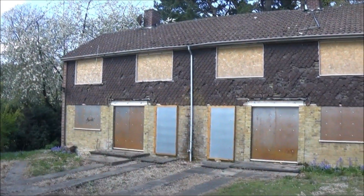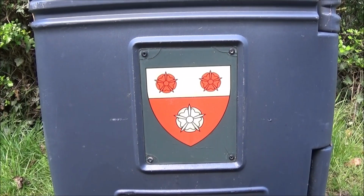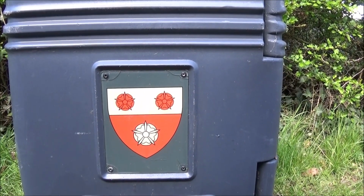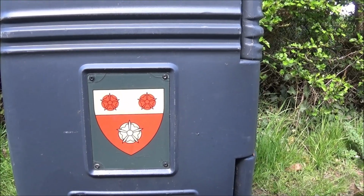What a shame about these, someone would pay a fortune to live in those. And that's a Southampton City badge. It used to be shared by the football club in years gone by, but during the 70s they adopted the one that you see these days.